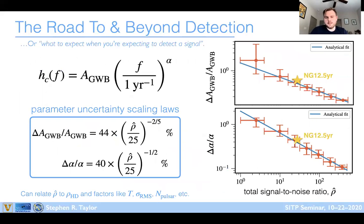Now, one of the very interesting things that came out of our project was being able to characterize when we can start to constrain and measure the amplitude of the stochastic background and also the spectral index of that stochastic background. What you're seeing here is the fractional uncertainty on those parameters as a function of the total signal-to-noise ratio. And in contrast on this is where we are in the NANOGrav 12.5-year data set so far. So we're falling on this curve of expectations at the moment. We don't have significance in the cross correlations, but we are following expectations for scientific outcomes, measuring the amplitude and the spectral index if this happens to be a real signal.